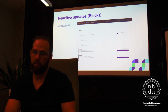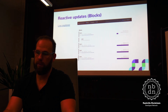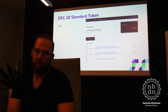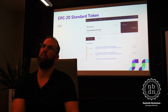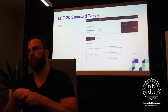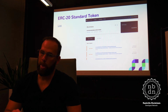Again, it's the same thing. We're seeing blocks come in, but we haven't processed them, and then we'll end up processing them here. Yep, just like that. And then this is just a picture of ERC20. We didn't want to move too far away from what Etherscan offers. We wanted it to be similar to their UI, so your eyes know exactly where to go to see this or that, whether it's your address or your transactions.